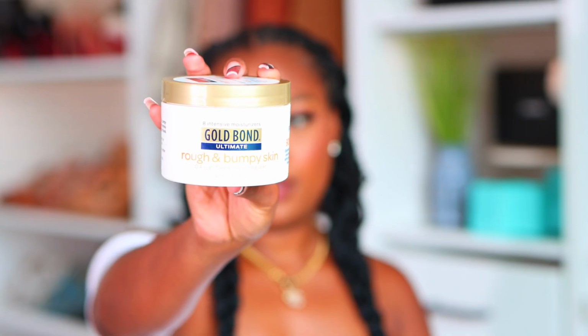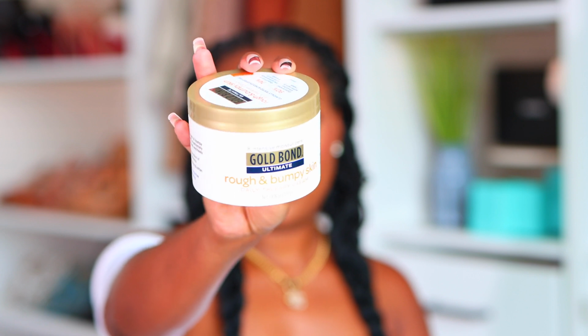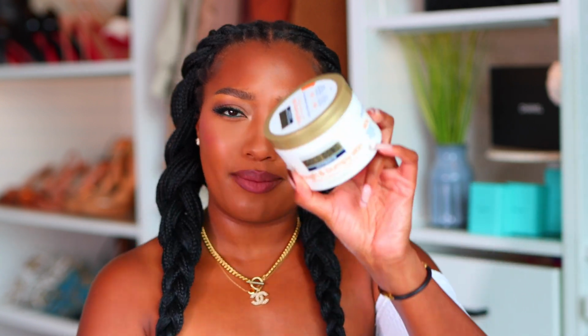Okay, so coming in at number 3 is actually going to be the Gold Bond Ultimate Rough and Bumpy Skin Daily Therapy Cream. This one has the exact opposite problems as the other ones. When I say this one is just as intensive as it claims, you can believe it. It's really going to moisturize, condition, soften. It is non-greasy, non-irritating, fragrance-free, dermatologist tested. It has AHAs, BHAs, and PHA exfoliants.